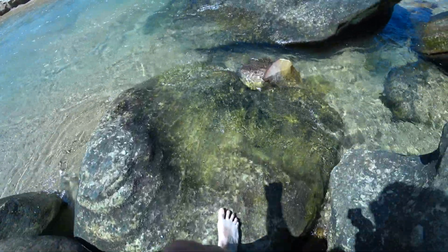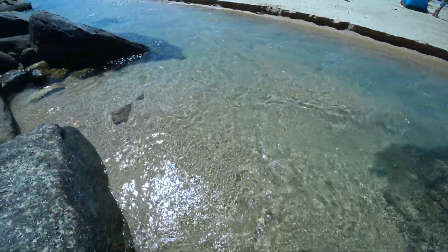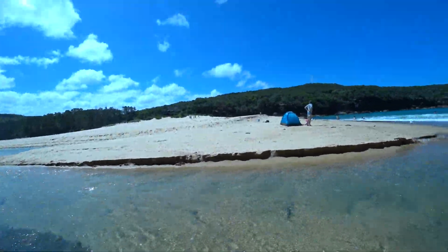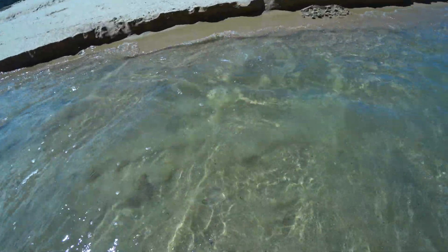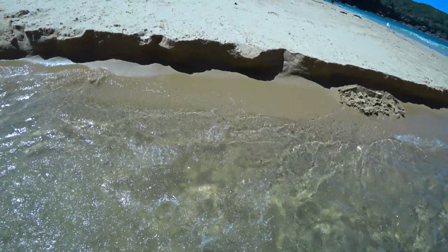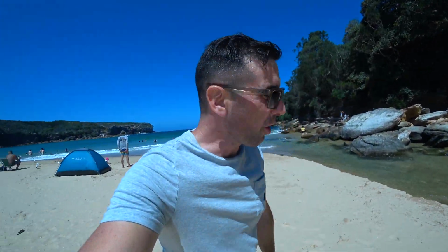So as you can see, the water's really beautiful and clear, and I have to walk through this to get over there. Whoop. Made it. So as you can see behind me, we're at the coast.